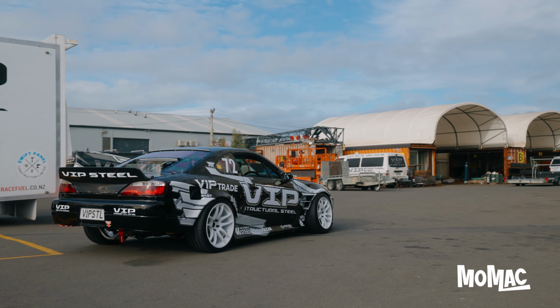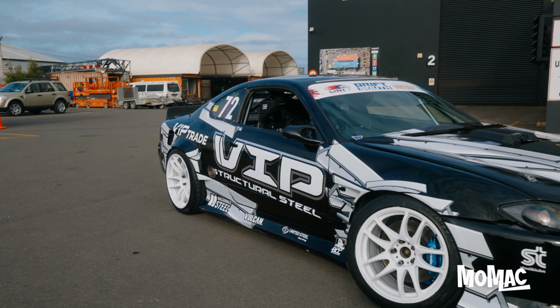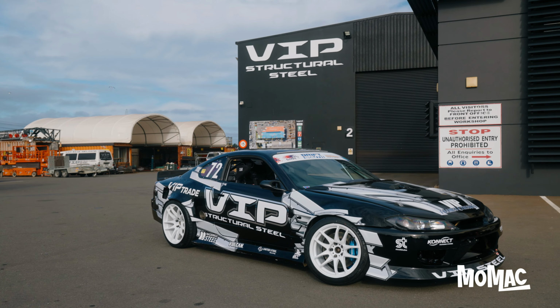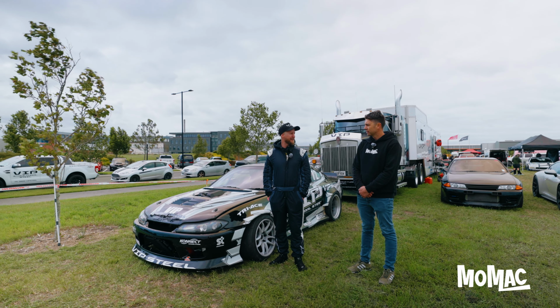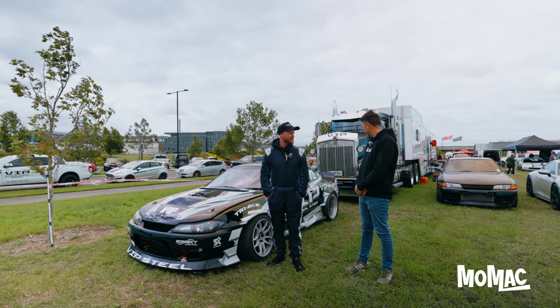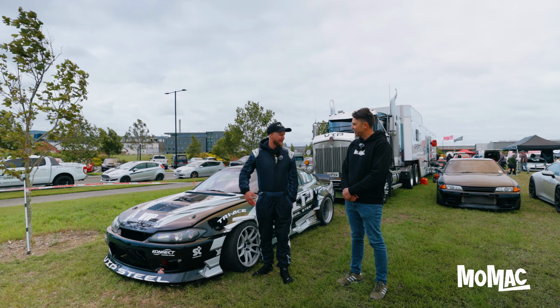So a car like this, what's a car like this worth, or what is the cost to build something like this? Yeah, the cost to build a car like this is well above 100,000. You've got to be working pretty hard and want to be doing it to spend that sort of money on it. Well, it's a beautiful machine and it looks awesome out on track. Thanks for giving us a little tour. No worries.